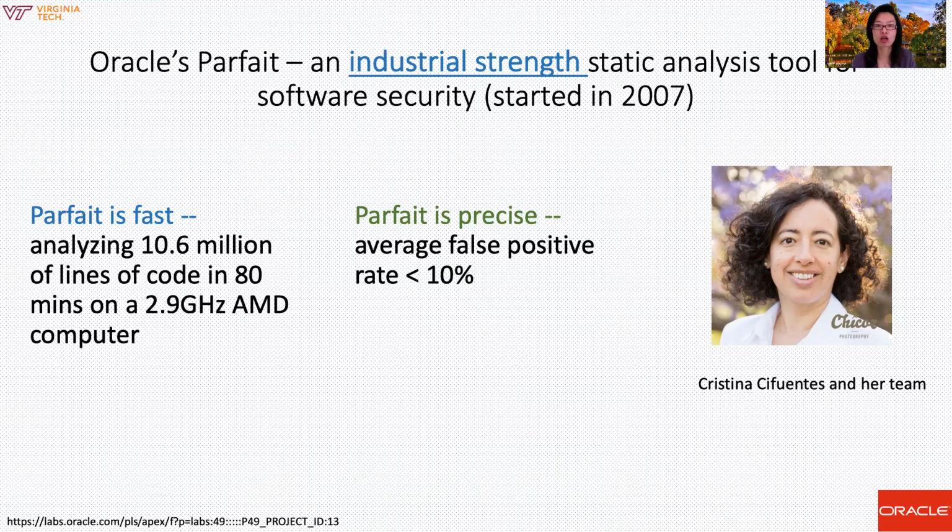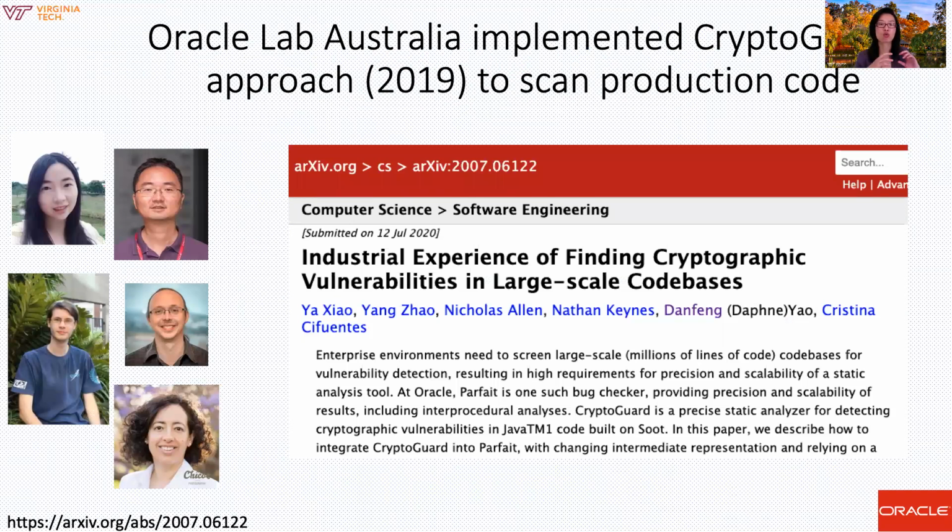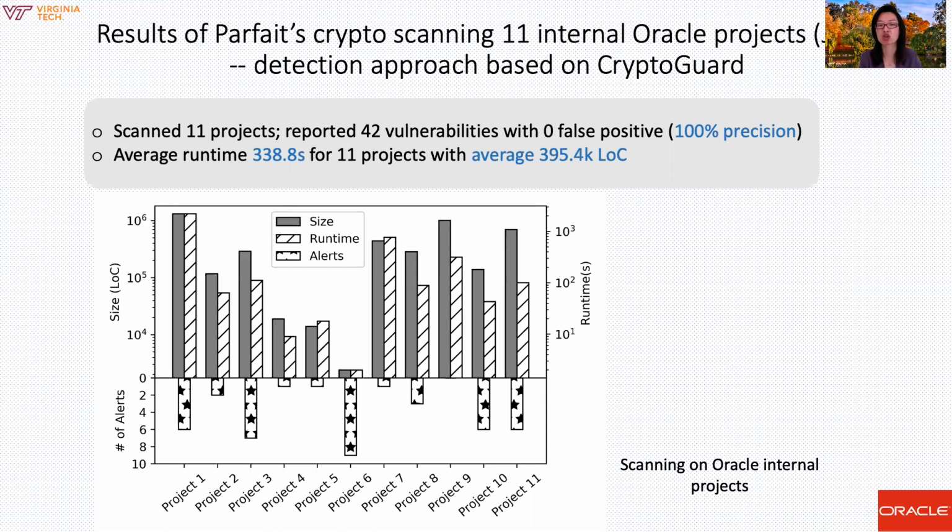They heard about our work, and we had a conversation, and one of my students, Ya, went there and did a summer internship in 2019, last summer. What Ya and her colleagues at Oracle Labs Australia did is implement CryptoGuard's detection concept as part of the Parfait extension. So now Parfait, with our help, can scan for crypto API misuses as well. Oracle bought Sun Microsystems, so they're big on Java. And this is a result of testing Parfait against 11 internal Oracle projects, some of which are pretty big.